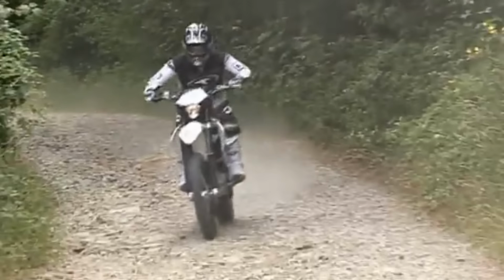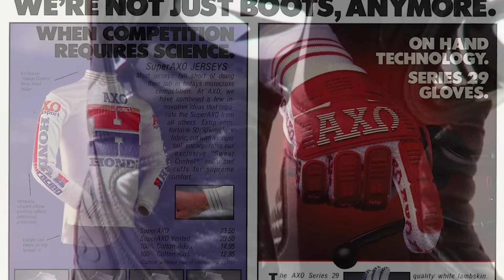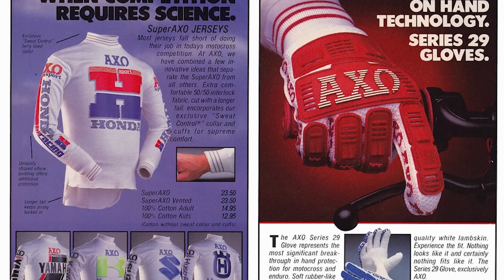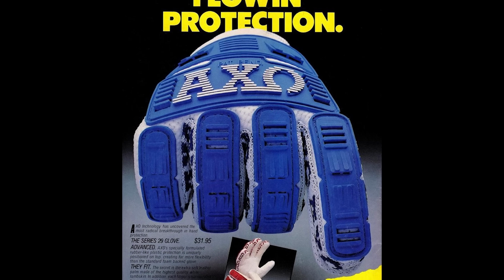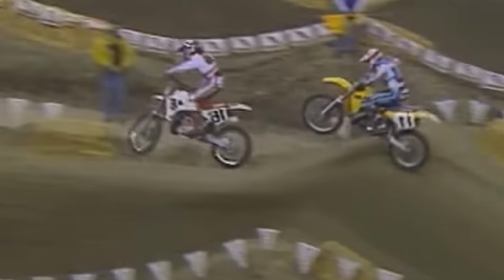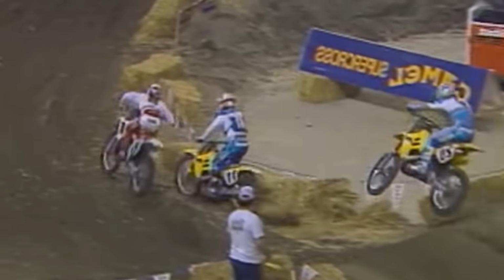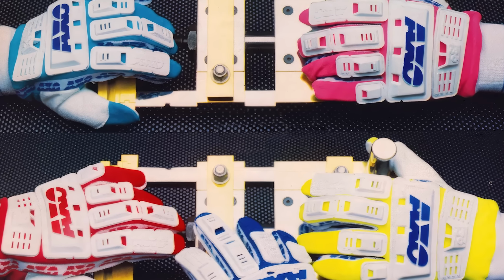AXO was an Italian motocross brand, famous for their riding boots, but they also had a rather groundbreaking pair of gloves on the market. The Series 29 was a set of lambskin and spandex mitts with an industry-first injection-molded plastic guard. It was their best-selling product, similar to the cotton gloves Lunnis was used to working with, but with a flexible protective shell. Unfortunately, this backing proved too clumsy for intricate mechanical work, and Lunnis began to report back to AXO with ideas and recommendations.